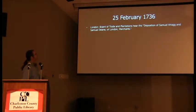In February of 1736, back in England, there are a couple of South Carolina investors, Samuel Wragg, who goes back and forth between London and Carolina, and Samuel Dean, who's a merchant in London. And they are submitting a petition to the Board of Trade in England, and they're asking for some financial assistance. They're asking for a government bailout, basically.